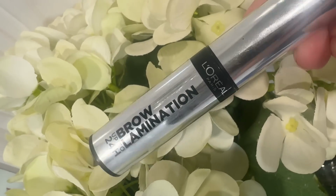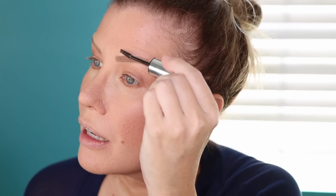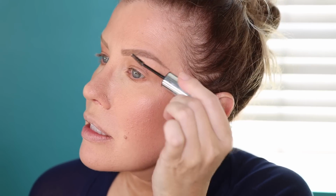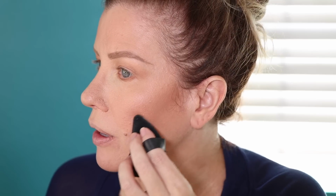And to set my brows, I'm using the L'Oreal 24-Hour Brow Lamination. This stuff is so good. It is just as good as any of my high-end brow laminating products. I do feel, however, that my bronzer is coming a little bit too low. So I'm going to take a triangle puff and go back into my Jason Wu powder. I'm going to sort of clean up a little bit so it doesn't look so low and give a little bit more definition to my cheekbones since I didn't specifically contour.